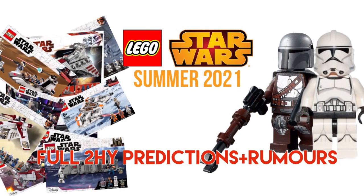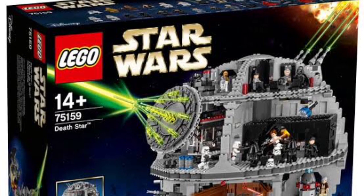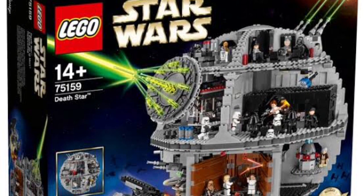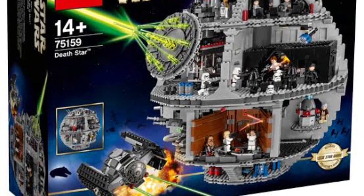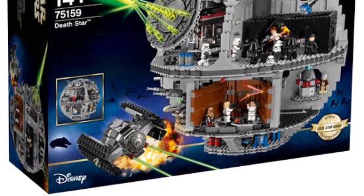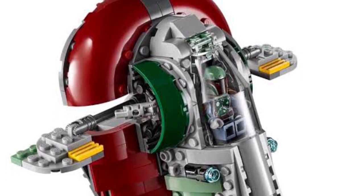which are the UCS sets, which I think will be a Death Star. I talked about that quite a lot. I think other people are saying UCS Slave 1 remake, and I've definitely in this video talked about why I don't think it'll be the Slave 1, but I wouldn't be surprised though. Where I think the Slave 1 will come in is for the Star Wars Celebration promotional, which will be a midi-scale one similar to the Betrayal at Cloud City one. That's just a prediction, but I think that would be quite cool to get as a promo.